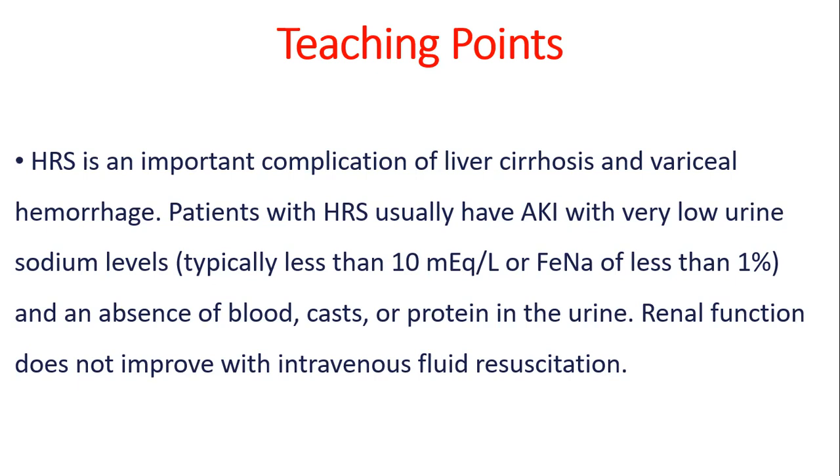And patients with HRS usually have AKI with very low urine sodium. Usually it's less than 10 with FeNa less than 1%, and absence of blood, casts, protein in the urine, and renal function doesn't improve after IV fluid.